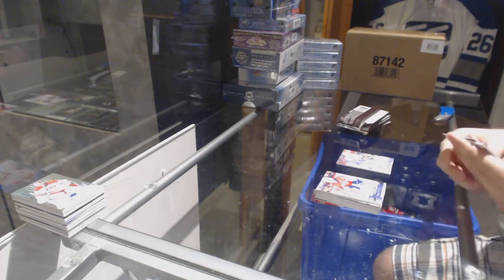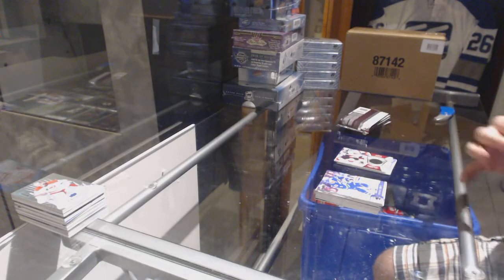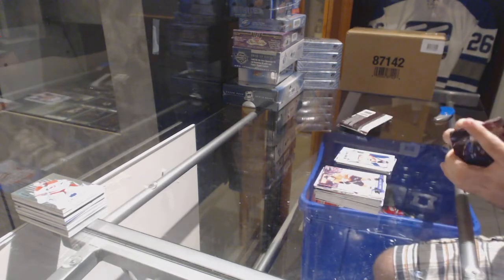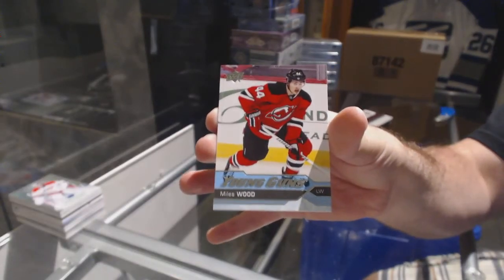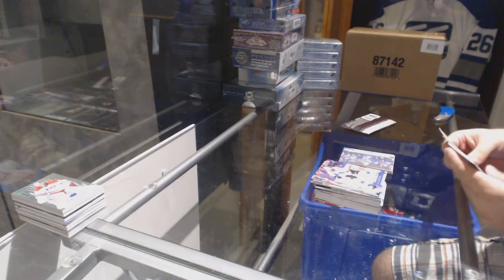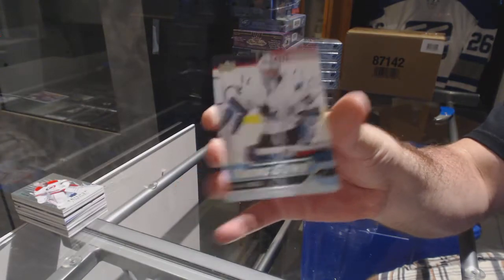No, that was just an autographed black out of 2. Game jersey for the Preds, Anthony Duclair. Nick Schmaltz for the Chicago Blackhawks, marquee rookie. Bjorkstrand for the Columbus Blue Jackets, portrait. Young Guns for the Devils, Miles Wood. Miles Wood. Canvas, Steven Stamkos for the Tampa Bay Lightning. AJ Greer, marquee rookie. Young Guns for the San Jose Sharks, Aaron Dell.